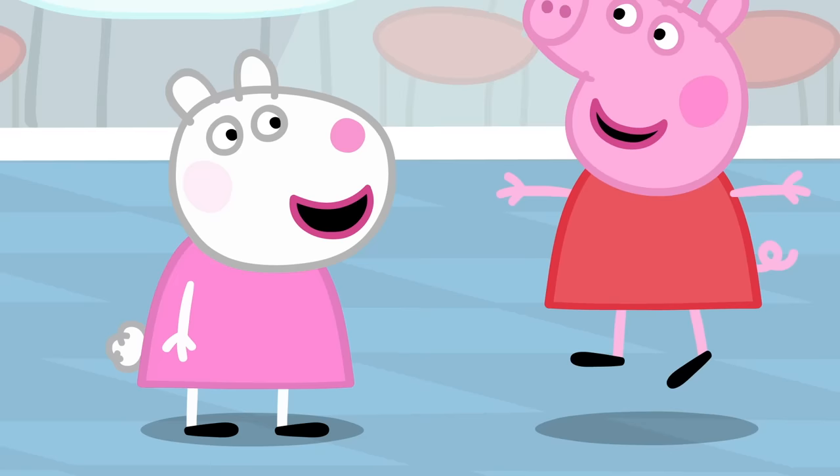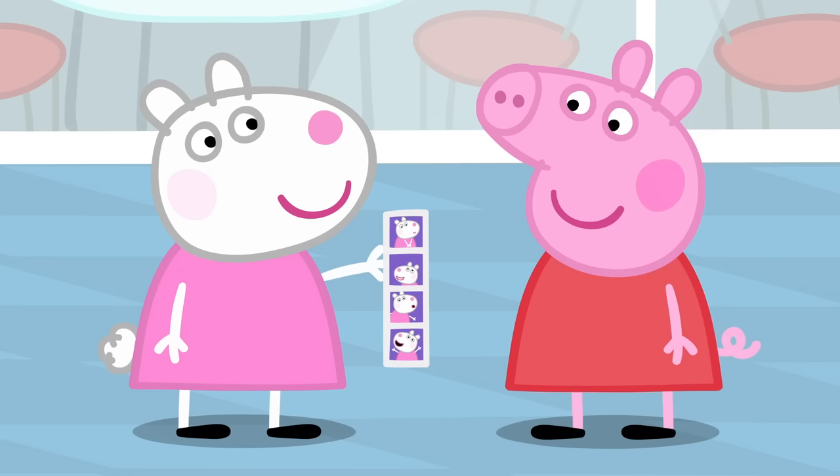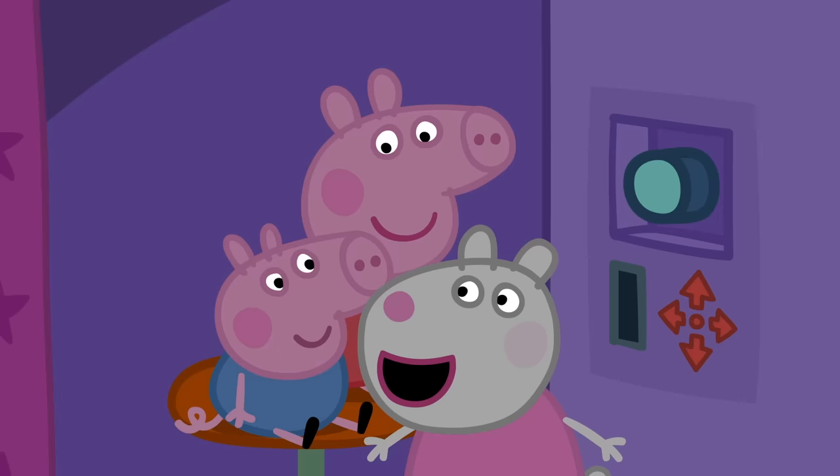Susie! Peppa and Susie are best friends. Peppa, look what I've got. Little Susie's in boxes. How did you do that? In the photo booth. I'll show you. This is the photo booth. You sit in here, put the money in there, and then it flashes.